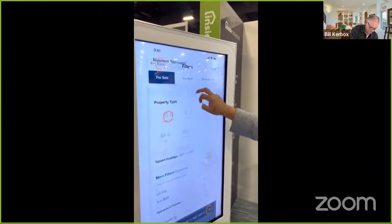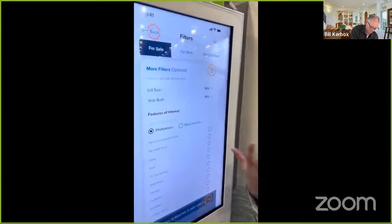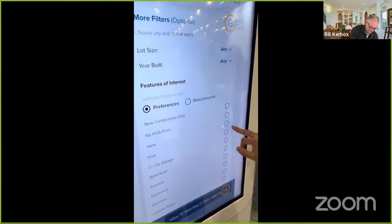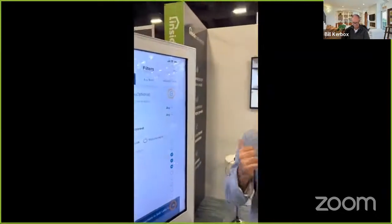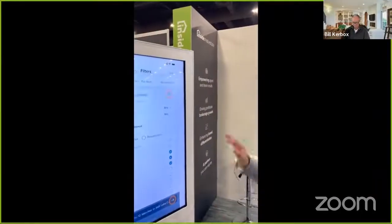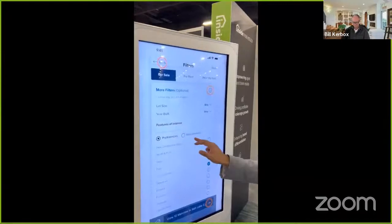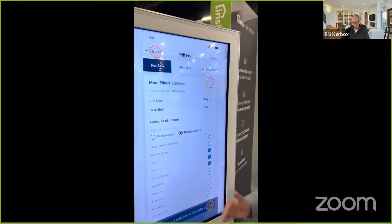The other thing we're doing, which is very different from searches on the market, where if I went to another property search site and I said, this house has to have a view, a pool, and a 2-car garage, it's going to filter my listings to ones that have a view, a pool, and a 2-car garage. That's all it's going to show me. What we do with KVCore and what we do with 360 Home is we do an and/or. So preferences versus requirements. Requirements will show me listings that only have those 3.